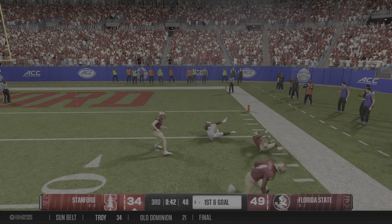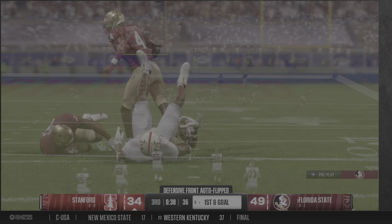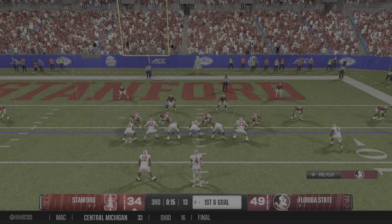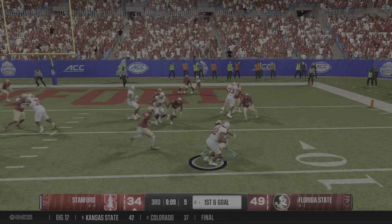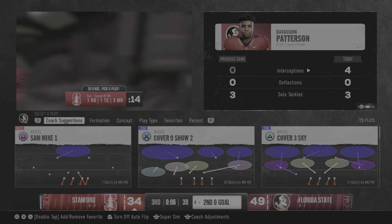Caught near the sticks, it's Johnson. The gain moves the football to the 6-yard line. It'll be first down and goal. A chance to get right back into this football game. It's first down and goal. And the wideout goes in motion. First and goal, handoff. Goes backwards, losing 3 yards there.